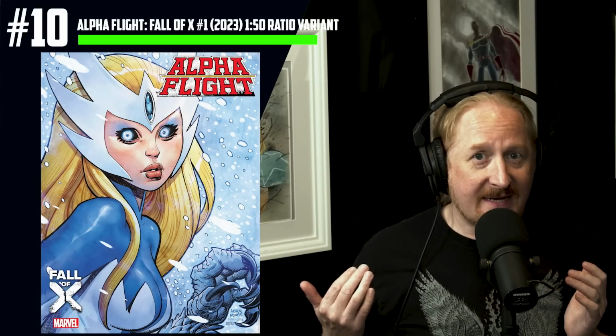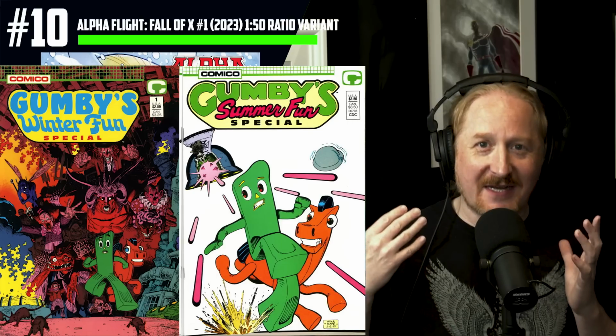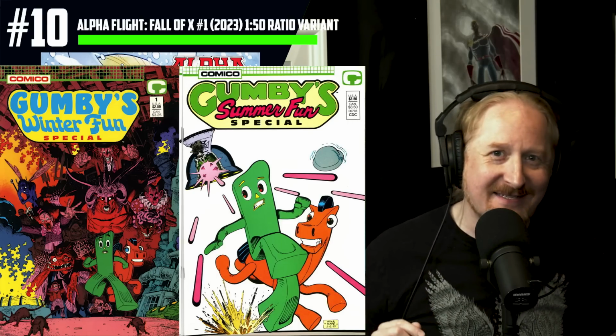Even back in the mid-1980s, Art Adams was killing it on all the classic X-Men covers, and my personal favorite, when he was doing the Gumby Winter Special and Summer Special over at Kamiko. Whether it be completionist or spec reasons, seeing a track record like this makes a comic book like number 10 on the list that much more reason to consider buying at a price that some may feel is top of the market, because it may not stay at that price.